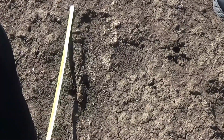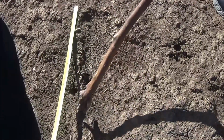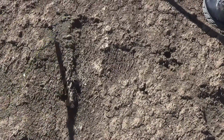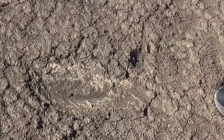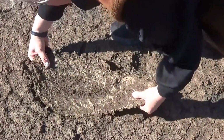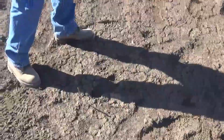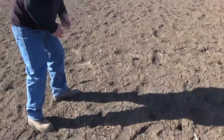Where would you say the heel is on that? It looks like it slid. Yeah, I think it's up more. Looks like about 12 inches, if you say this is the heel. It's the left foot. See, there's the left, the right, so we've got stride in between. It looks like maybe another right foot up there.